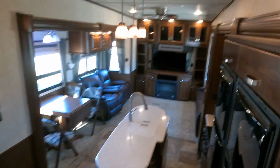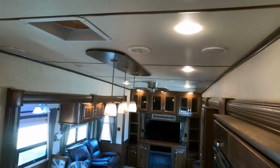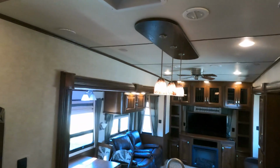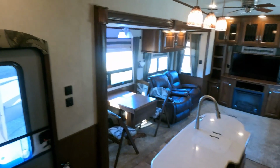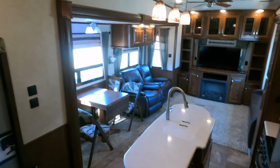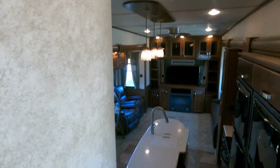But nice bathroom. It does have a 15,000 BTU whisper quiet ducted roof air for your main air. And then it's got an additional 13,500 BTU air in the bedroom. This is your thermostat. And guys, like all of our used fifth wheels, we do guarantee refrigerators and air conditioners to get the operating temp. We guarantee all the slides to work. So both refrigerators we do make sure work, and both air conditioners.